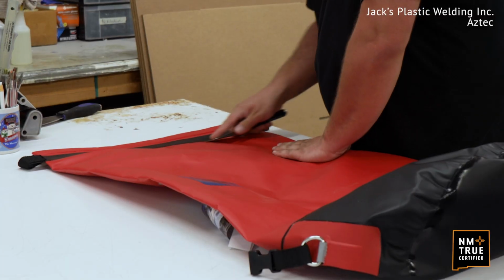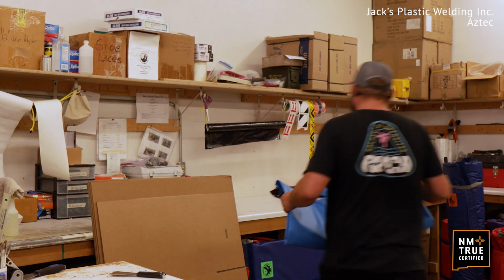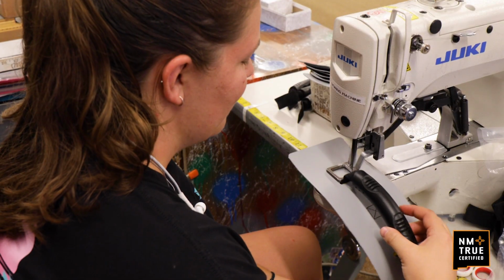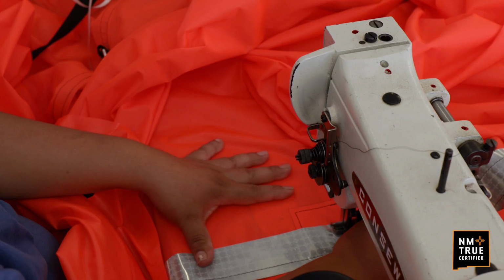The whole idea started with Jack. He was a Grand Canyon guide in the 70s. At that time, there weren't very many people making bags, so he decided to make a dry bag. When we were in Durango, we started in a chicken coop behind Jack's house. And that's where we started building our first boats, Paco pads, and dry bags.